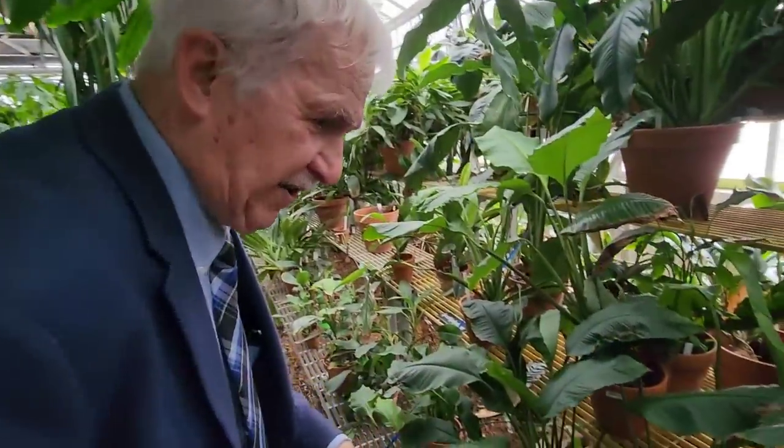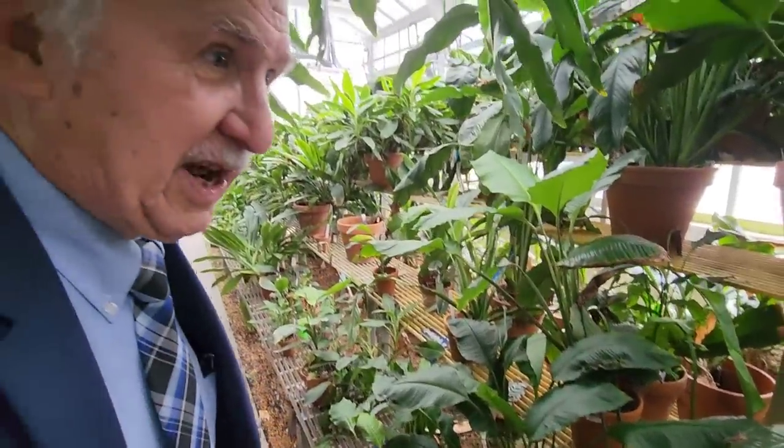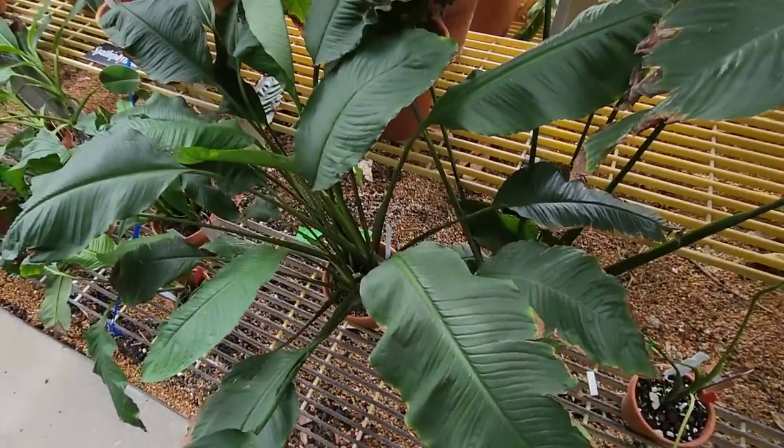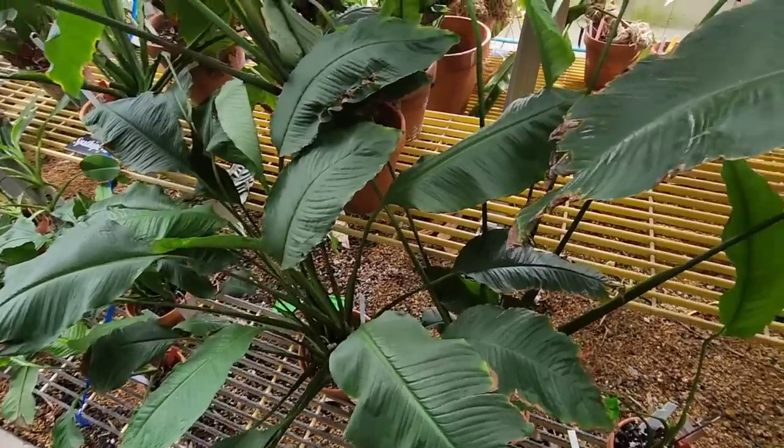A new species that I found in the greenhouse, that I had collected back in Mexico many years ago, and it's flowered many times, but I suddenly realized it wasn't what I was calling it. It was a new species.